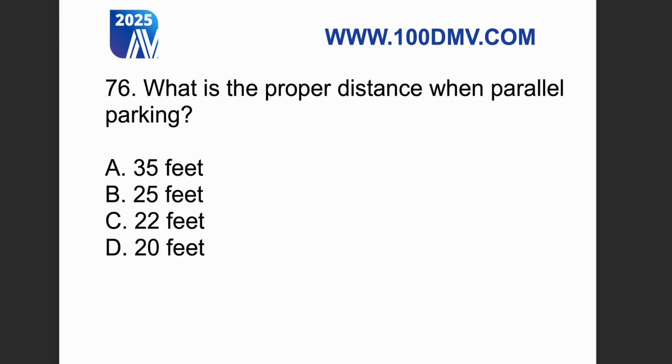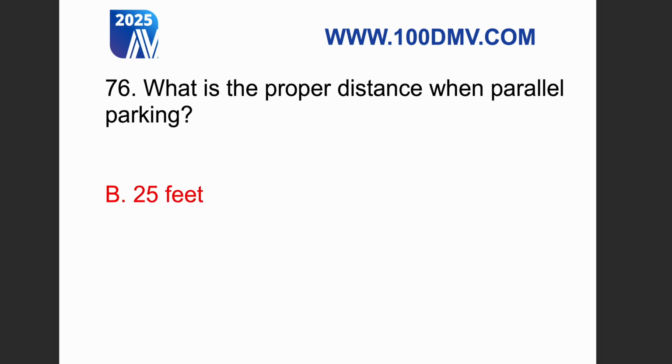76. What is the proper distance when parallel parking? A. 35 feet. B. 25 feet. C. 22 feet. D. 20 feet. Correct answer: B. 25 feet.